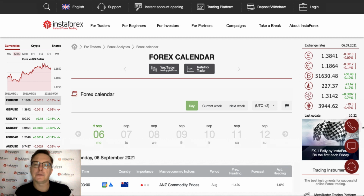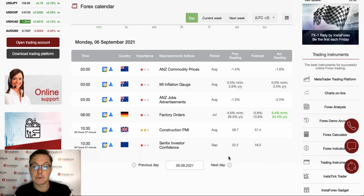Let's take a look at the Forex calendar to see what is going on at the beginning of the trading week. What we have here is a very poor event calendar. As you can see, most of the news had been released already. We got the news from New Zealand, but they didn't have much impact on the market. We have factory orders from Germany. They were better than expected, 3.4% versus minus 0.9, but they were worse than last time, 4.6%.